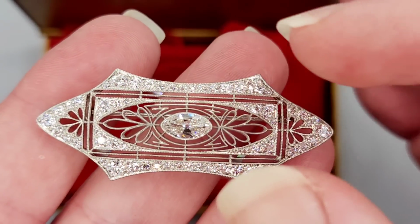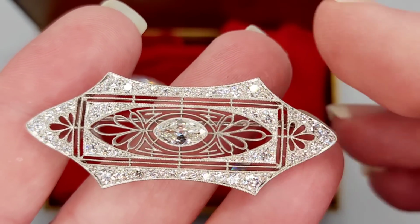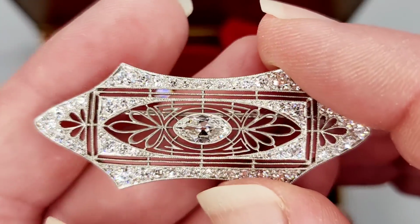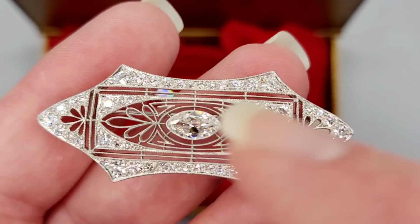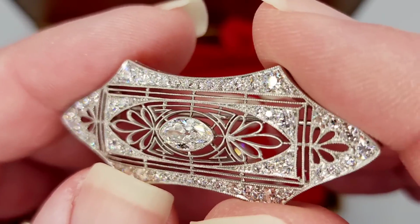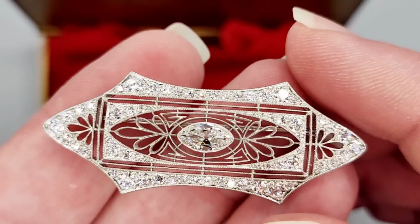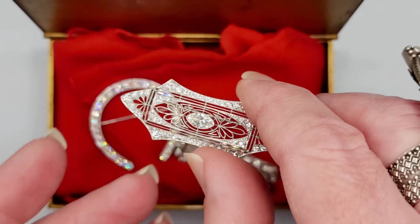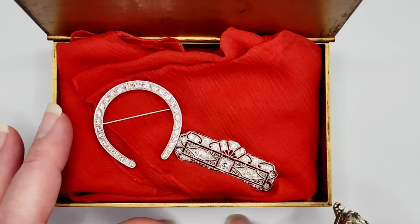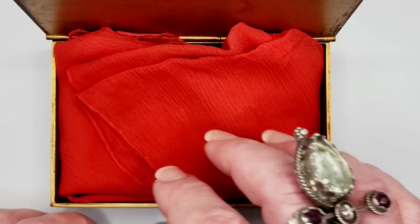When I saw the profile of this brooch and I saw this internal nature of very ornate without being overly done, and so focused on that large navette-shaped diamond, really incredible. I absolutely love this brooch. So unsigned, but in my mind, definitely American. Let me set these outside of the box. Let's get into this next layer.